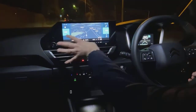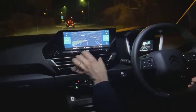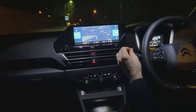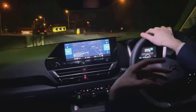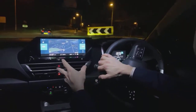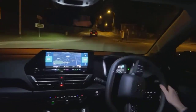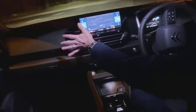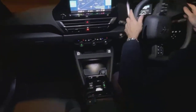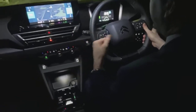Okay, so you've got this lovely beautiful screen here, and it's a really crisp, beautiful quality. I'm a big Apple fan, and I love Apple phones. I think if Apple were to produce a touchscreen system like this for cars, this is exactly what it would be like. It's very thin at the back here, but it's just got a really nice, again, premium luxury kind of feel and look to it.